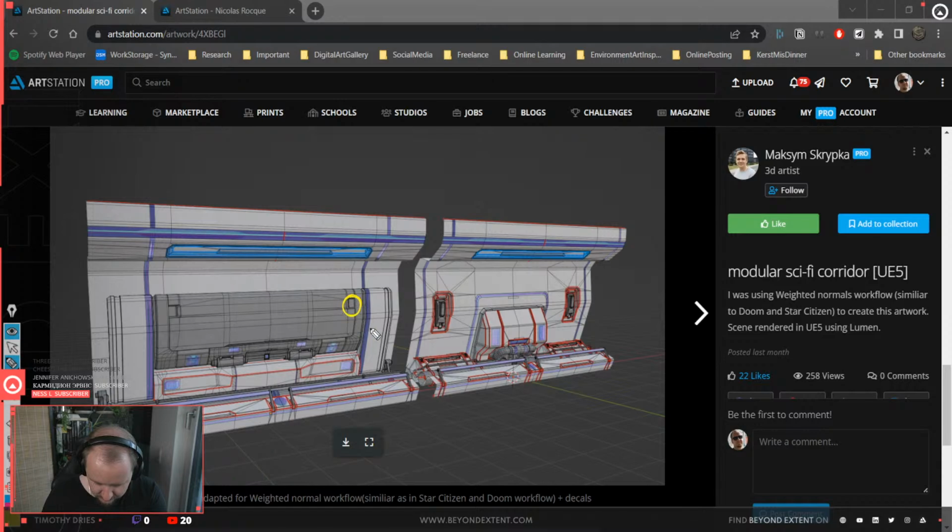So stuff like these insets, they would actually be POM decals. And this is parallax occlusion mapping. So it will basically fake depth based on the height map that you give it. So that would be a great thing to try, Maksym.